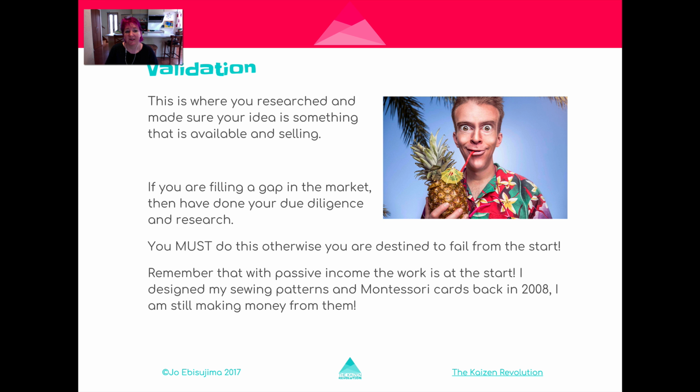Validation. This is where you researched and made sure your idea is available and it's going to sell. And if you have got a gap fill in the market, that's what you're looking for, then you've done your due diligence and research and you've looked into why there is that gap, because that is also important. You must do this. If you don't, you're destined to fail.